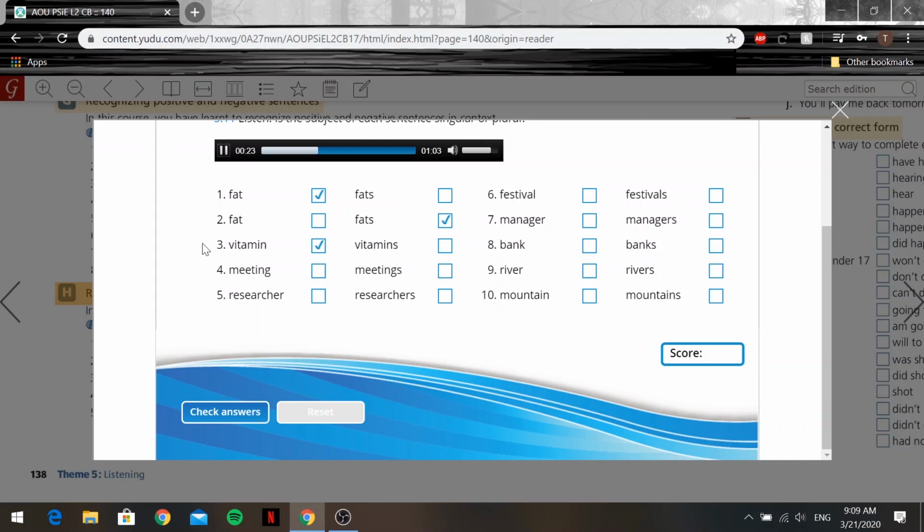4. The meeting's at 2 p.m. The meeting's at 2 p.m. Again, one meeting, it's at 2 p.m., okay? 5. The researchers are still working on the problem. The researchers are still working on the problem. Here, simple researchers, that's plural.